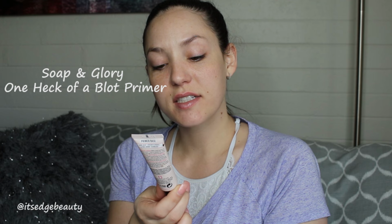So I'm going to prime my skin with the Soap and Glory One Heck of a Blot Instant Perfecting Powder Primer. And I just like to take some on my fingers, not too much. And this does help me if I'm oily during the day.